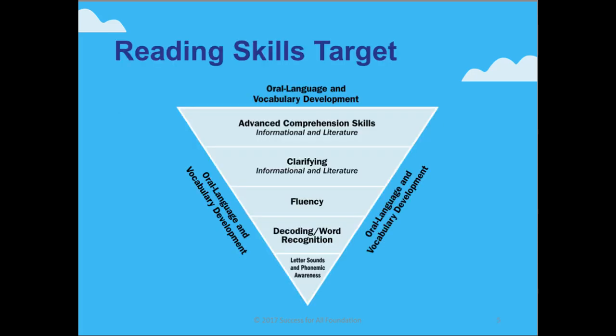So as with all of our programs, Tutoring with the Lightning Squad is totally based on the reading skills hierarchy, and the intention is to fill in student gaps in learning. As you can see, the whole basis is oral language and vocabulary development. There are activities around vocabulary development. Letter sounds and phonemic awareness obviously provide the foundation. We have beginning activities that scaffold students, and then when they no longer need that scaffold, it's taken away. I'll show you how that's organized in a bit.